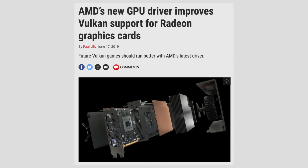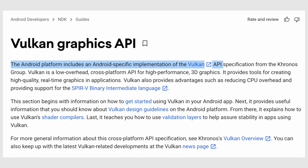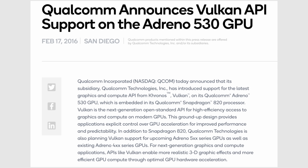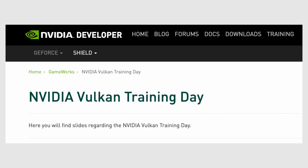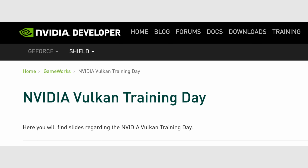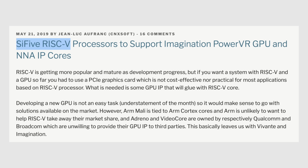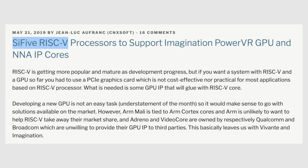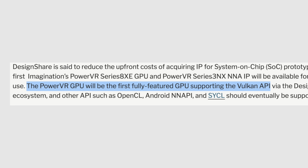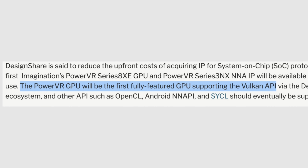Today, AMD supports Vulkan in its CPUs and GPUs. Android fully supports and uses Vulkan. Qualcomm fully supports Vulkan in all of their mobile chips. NVIDIA even hosted a Vulkan Developer Day in 2020 to gather support for the API. And even ARM themselves support Vulkan. On top of that, SiFive's RISC-V processors, which Intel will be using, also support Imagination's PowerVR GPU, which is the first fully featured GPU to support Vulkan.